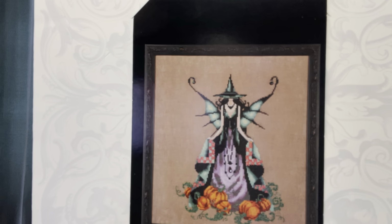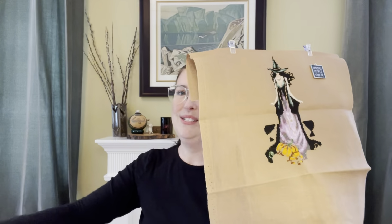Really fun. Yeah. So that's Luna. I can't wait to get back to her. I think I'm going to finish her in 2023. There's still a lot left, but I can do it. I'm looking forward to finishing that one up. And then next I have an Owl Forest embroidery.